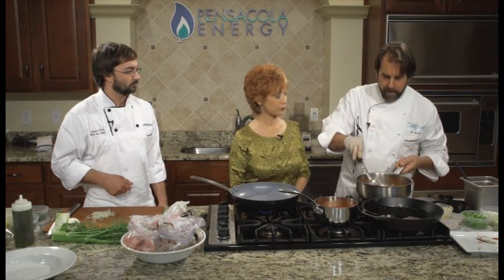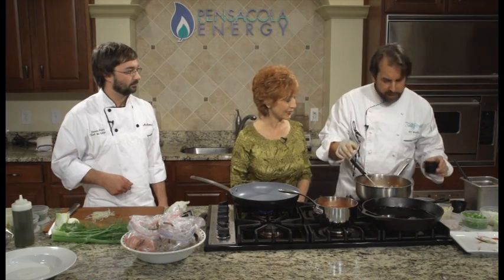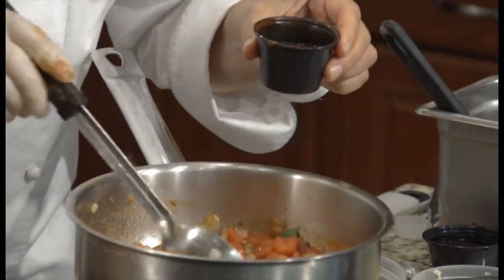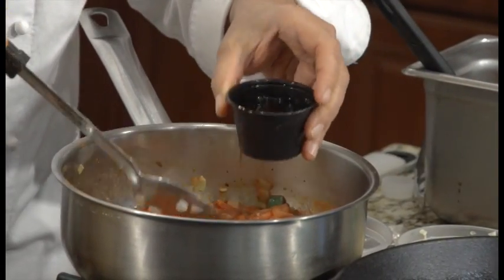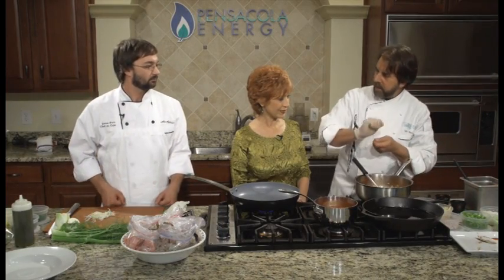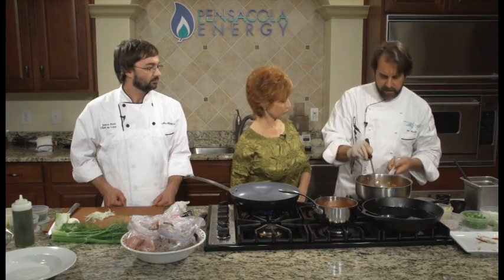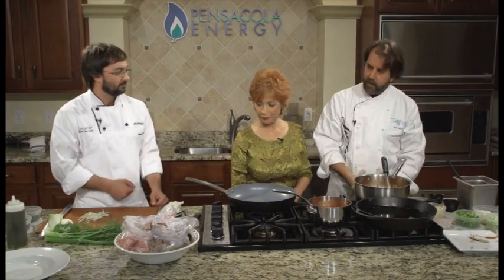And then, a couple other things I almost forgot. Just a little bit of Louisiana hot sauce. You could use Tabasco or some other sauce if you like. And then, of course, a little bit of Worcestershire. And then at the end, if you want to, we could add a little Italian style, a little bit of orange zest in there. But right now, we're just going to leave it. And that's just going to cook down a little bit. That's correct. Okay. It's all yours, Jason.